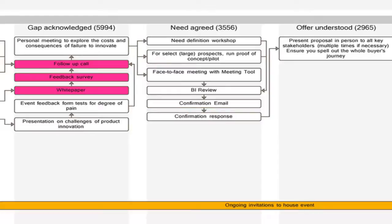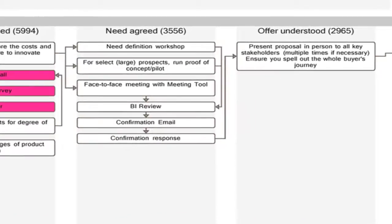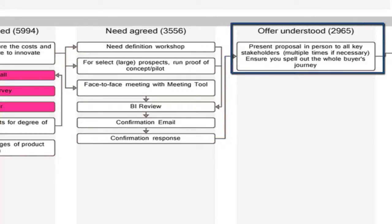So let's flow all the tactics from BI review down to confirmation email and to confirmation email response. And let's delete any other flows that suggest that there's any way to get to the proposal stage other than through a confirmation response. Now, in the offer understood stage, in our proposal, we need to spell out the whole journey. So let's make that clear by rewording the tactic that we're going to spell out the whole journey. Situation, objectives, impediments or gap, need, solution, proof and plan.